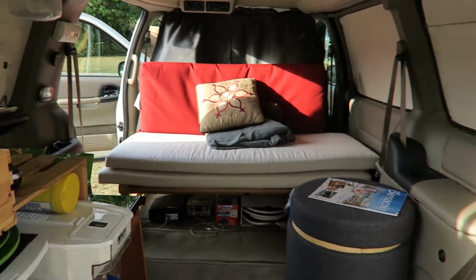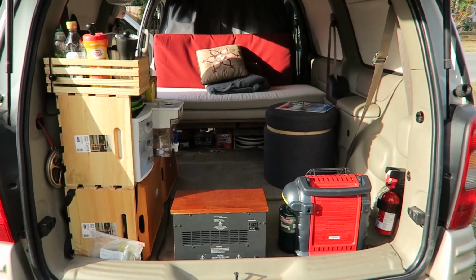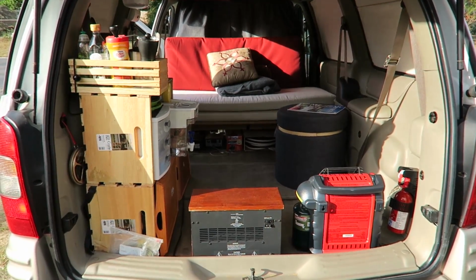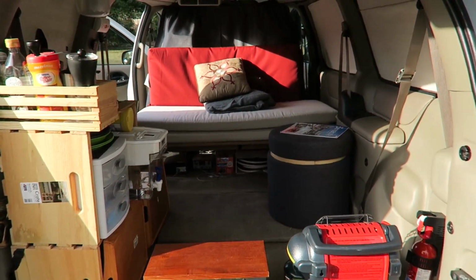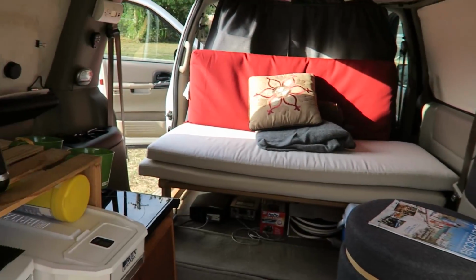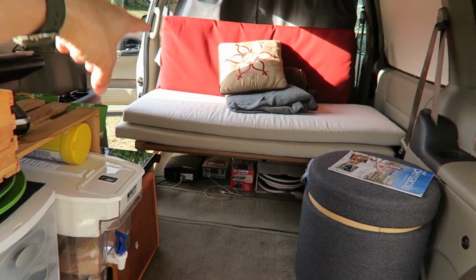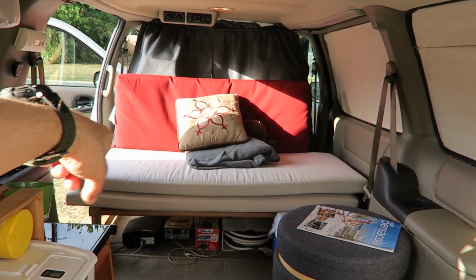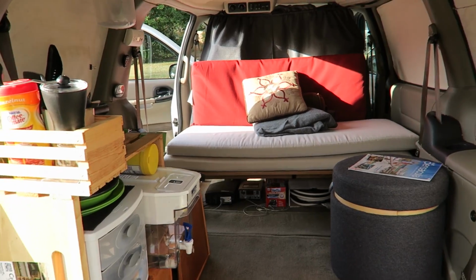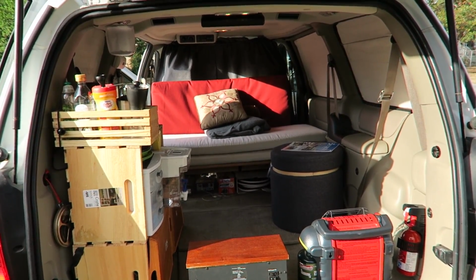Again, just about everything you see here, I'm willing to include in the price. Obviously, the price will be different if you just buy the van itself. The van itself does come with full leather seats: a split bench of leather seats that go back here, and then two captain's chair leather seats up front. Those will come with the van no matter what. But if you want this full camping configuration, you can purchase it that way as well.